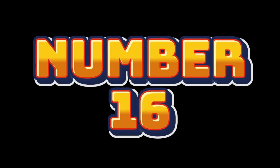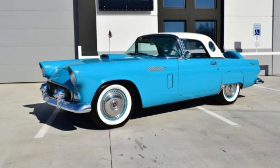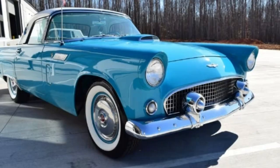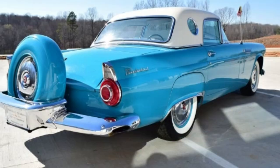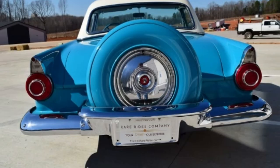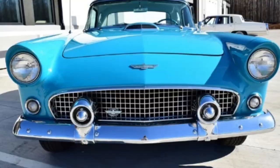Number 16. This 1956 Ford Thunderbird, offered at $47,995, is a beautifully restored example of Ford's iconic first-generation personal luxury car. Located in Statesville, North Carolina, it is finished in a striking peacock blue exterior, paired with a white removable hardtop and complemented by a matching two-tone peacock blue and white vinyl interior.